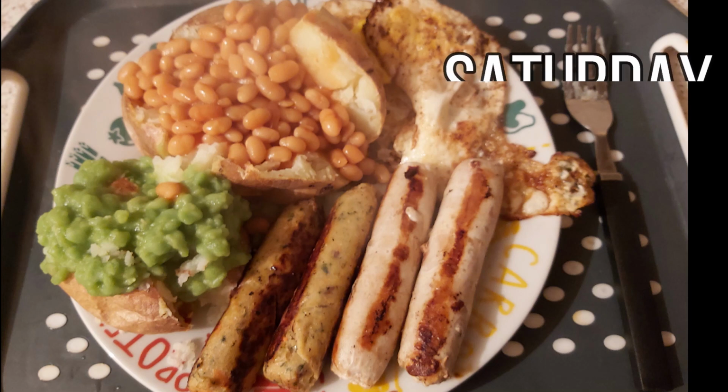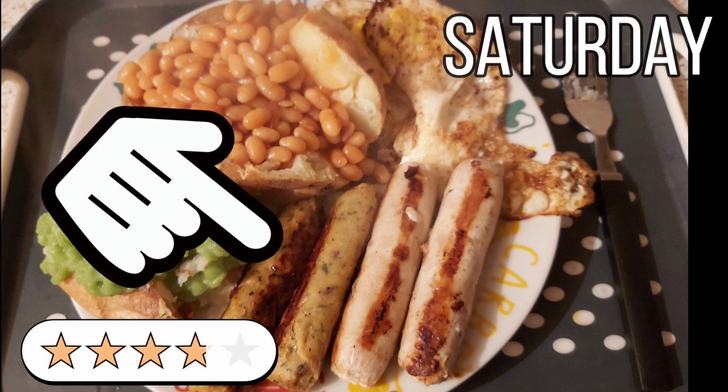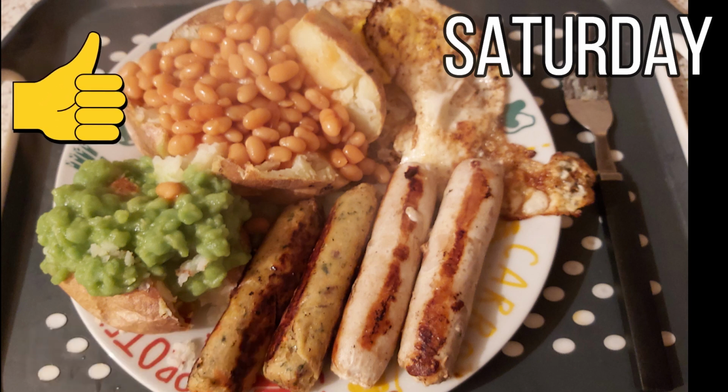Saturday we went for a very basic meal, Slimming World sausages and baked potatoes. Now the ones on the left hand side are actually the plant-based masala roasted cauliflower sausages from Aldi. Very delicious. Recommend them a lot. And we had that with an egg as well.